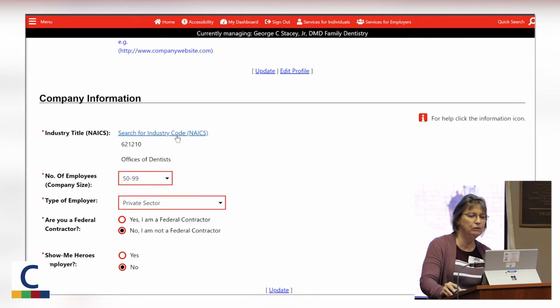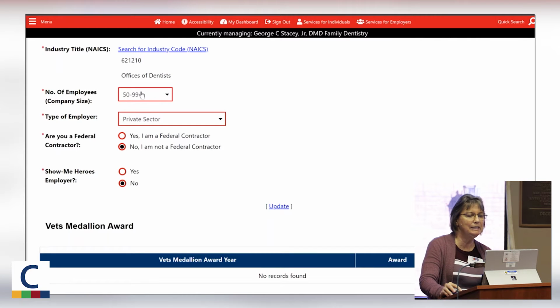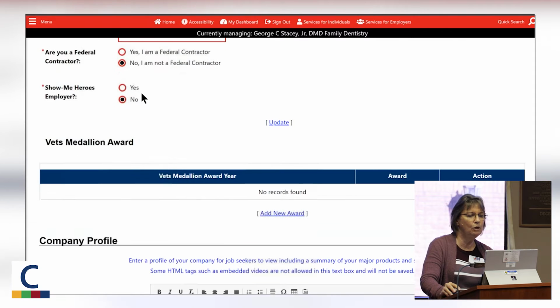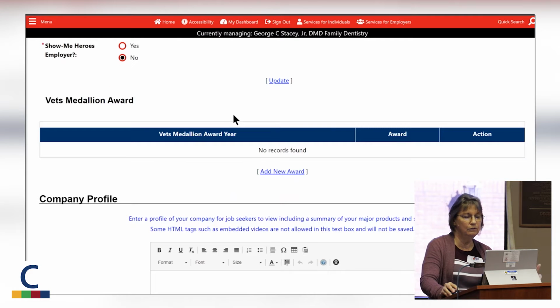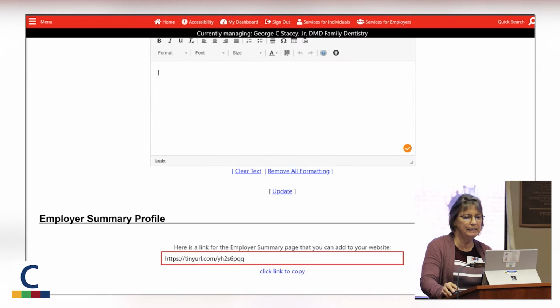You'll have an industry code for your occupation, whatever you do. Everybody has that. You can tell the size of your employees. If you're a private sector or government sector, and let's just go through these. You got 1 to 4, 5 to 9. Show Me Heroes. This has to do with the veterans, the Vets Medallion Award, and I'll talk on that here in a little bit. If you have a profile, you can enter that there. We don't have one for this dentist.